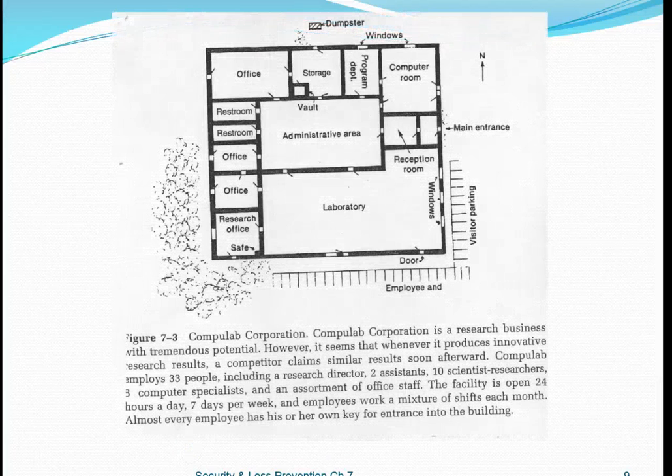And the third and last business is a computer lab where basic research is done on products, mostly online through the use of computers. But they've had some problems with competitors stealing their product information, some of their research. You can see it's a much smaller place where they have only 33 people: research director, assistants, scientists, and it's open 24 hours a day, 7 days a week. Employees work a mixture of shifts each month, and everybody has a key to get in because of it being open 24 hours a day.